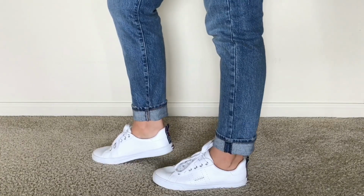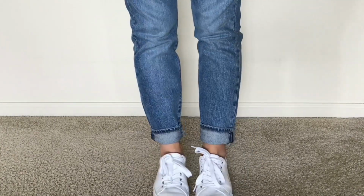It's exactly what I was looking for. I wanted a slimmer straight leg. I didn't want it to be skinny, but I also didn't want it to be too wide. I wanted just the in-between, very close to skinny but not.